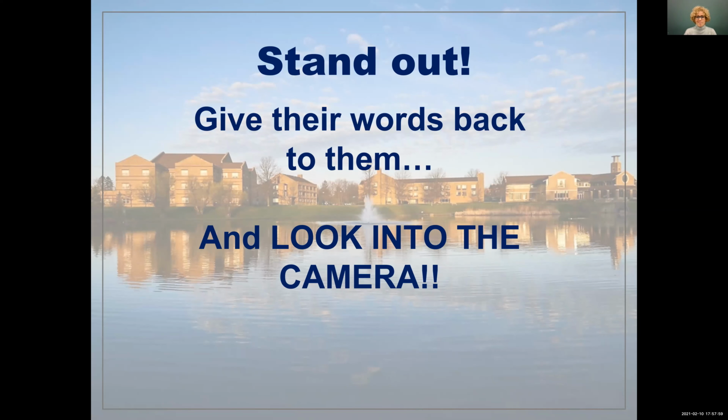Stand out by looking at them, by being confident and prepared. Give them their words back. Look at their mission statement. Think about how it is that they state the things that are important to them, maybe conversations you've had before, and work those words in your practice and give their words back to them. That's important. And look into the darn camera. It makes all the difference in the world.